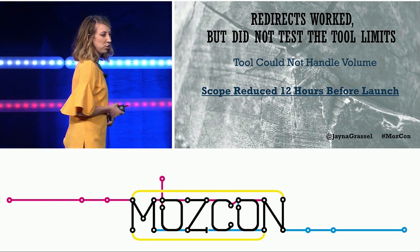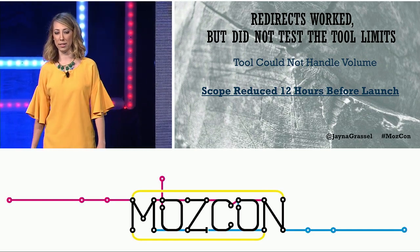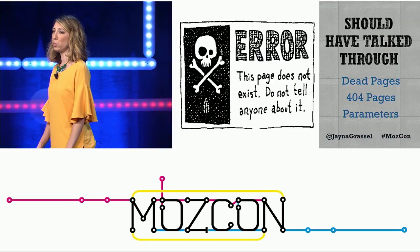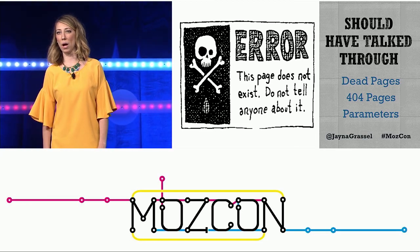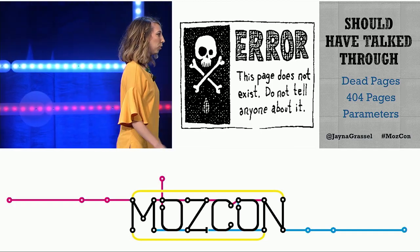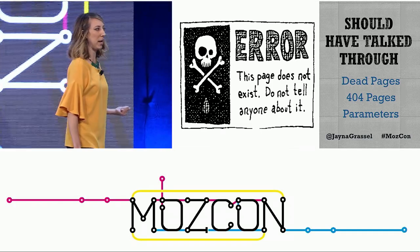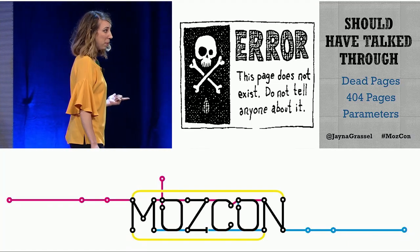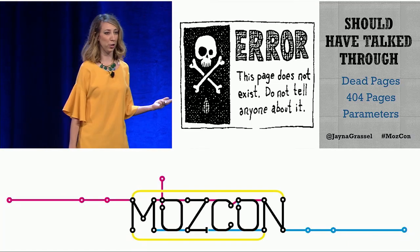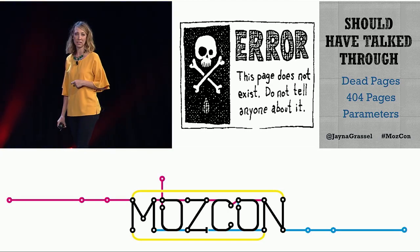All of the redirects eventually went in, but upon launch, we did not have those full map backs that we wanted. We should have talked through with the team how to handle certain things as well. We assume they would be the same from the old platform to the new platform. Do not assume anything. We should have talked through how to handle dead pages, how to handle 404 pages, how to handle parameters that were appended to our old site and how they get passed back on the new site.